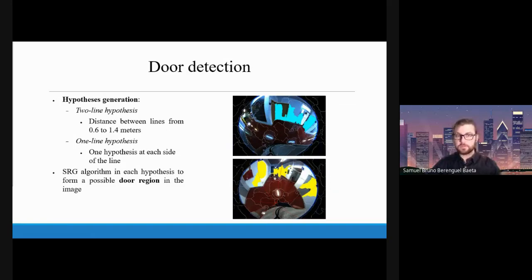The hypothesis generation is made in two steps. First, from the vertical lines, we make two different hypotheses. The first hypothesis is that two lines separated at a distance can form a door. And the second hypothesis is that one line can be part of a door that is at one of its sides. From these hypotheses, we generate colored seeds.